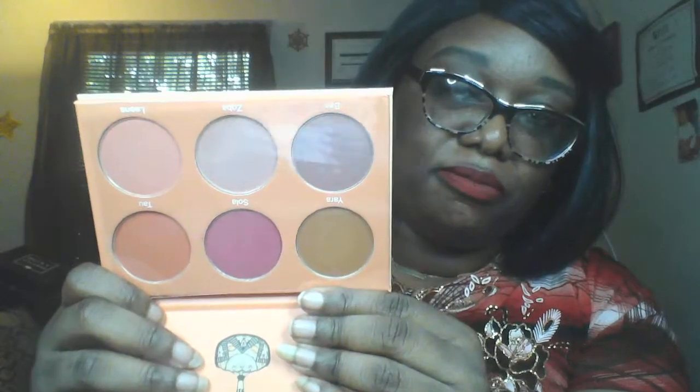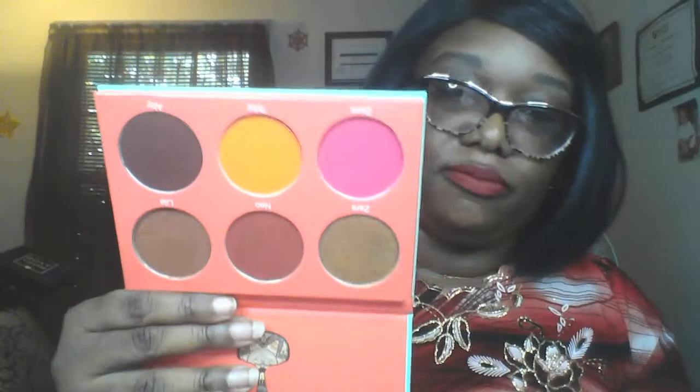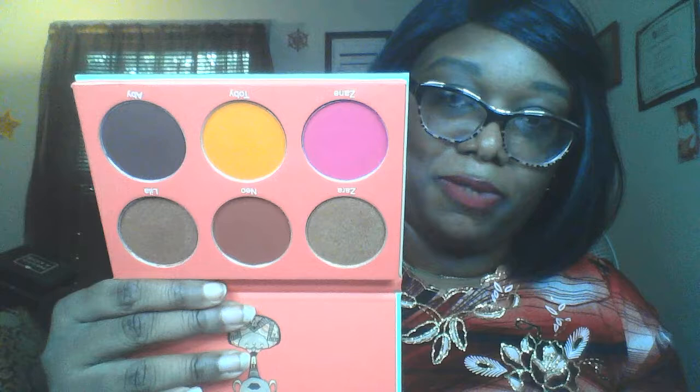I also, we're not going to get through it. I don't want to make this too long. I also have the Saharan Volume 2 from Juvia's Place. Never used. I've swatched, but not used. And the Saharan Volume 1 from Juvia's Place.